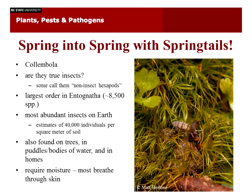Now, nematode worms, being the animals, are probably the most abundant animals in soils, but springtails are extremely common. They are present in the soil and near the soil line, but they can also be found on trees, in puddles and bodies of water, and in homes. But the caveat is that they require moisture.